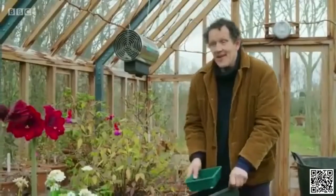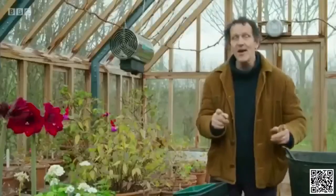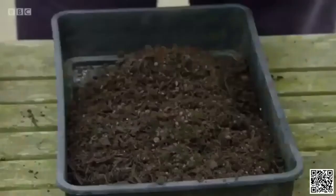Now, there are two types of celery. Celery in The Vegetable Garden Displayed is the old-fashioned type, which is trench celery, which isn't self-blanching. And I will grow that, but today I'm going to grow some self-blanching celery. And that can be grown on the level ground. You sow it in a block or a grid, and you can harvest it from September onwards.